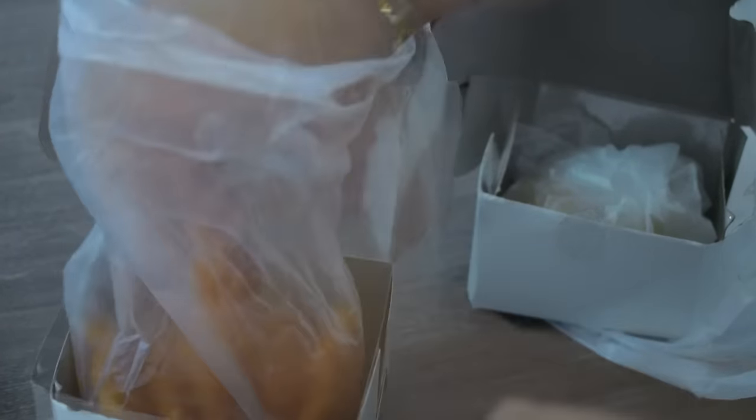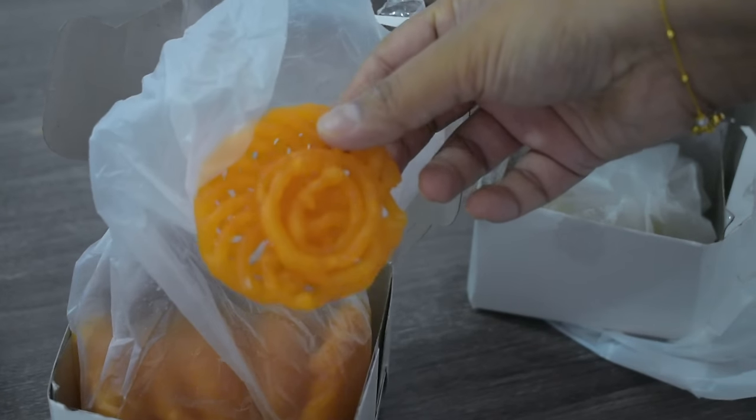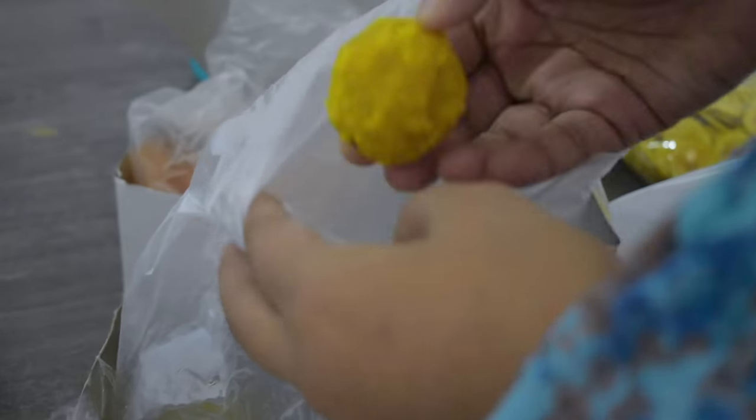Later that night, we got these from a family who recently came back from their vacation in Kerala. Jalebis, laddus, and Kerala banana chips.